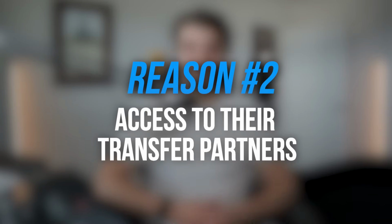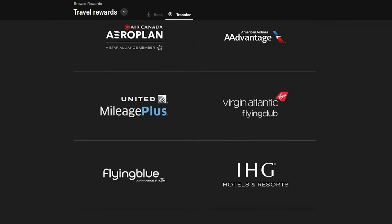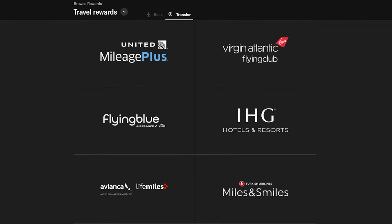So pretty self-explanatory there. The second reason that I wanted to add this card is because Bilt has some great transfer partners. Not only are their transfer partners great, but they also overlap a lot with the other lenders that I have cards from, which means that I can effectively combine all of my credit card points from basically every lender, Amex, Chase, Capital One, you name it, with my Bilt points as long as I transfer to a mutual travel partner that they have.